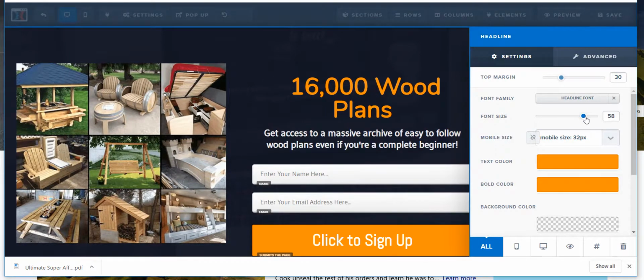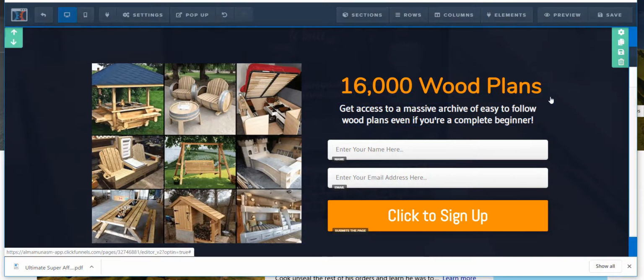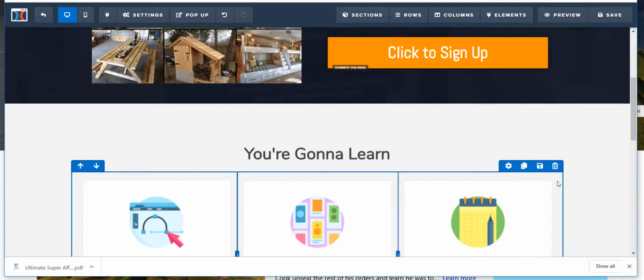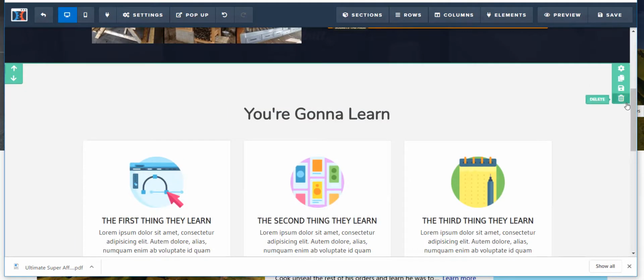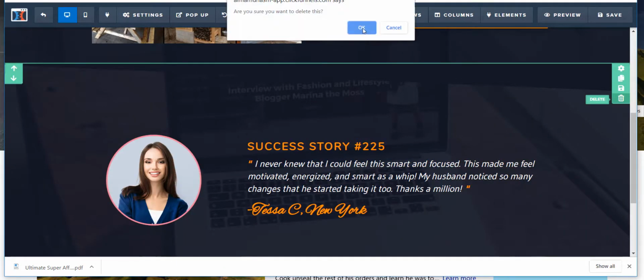Let's make the font size a little bit bigger. 16,000 wood plans. Let's make this a little bit smaller. You know, just play around with it, make it a little nice. Okay. And now they have all this kind of stuff here. I'll just delete something down here. I just chose this one because simple.